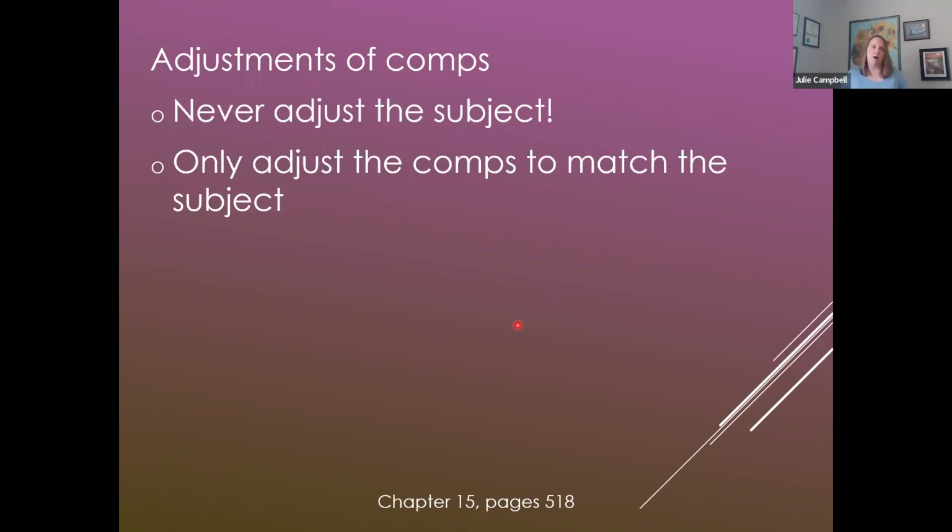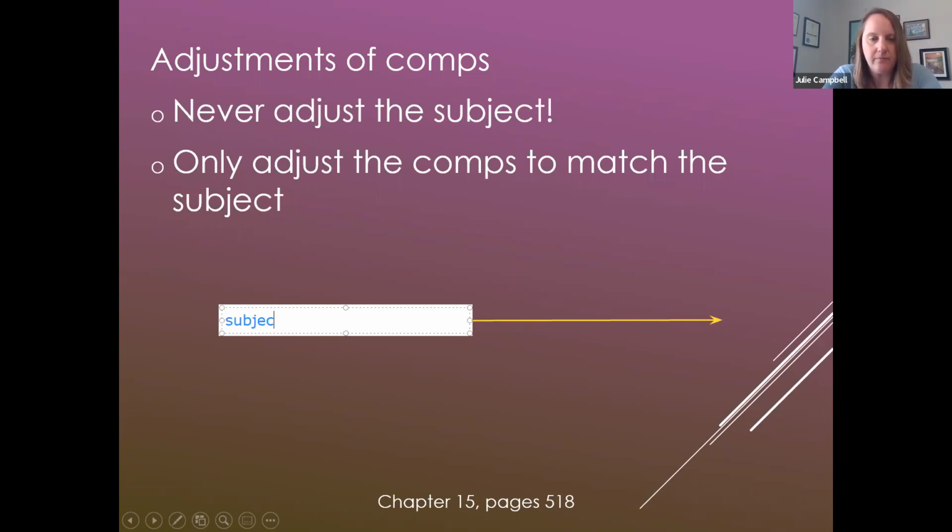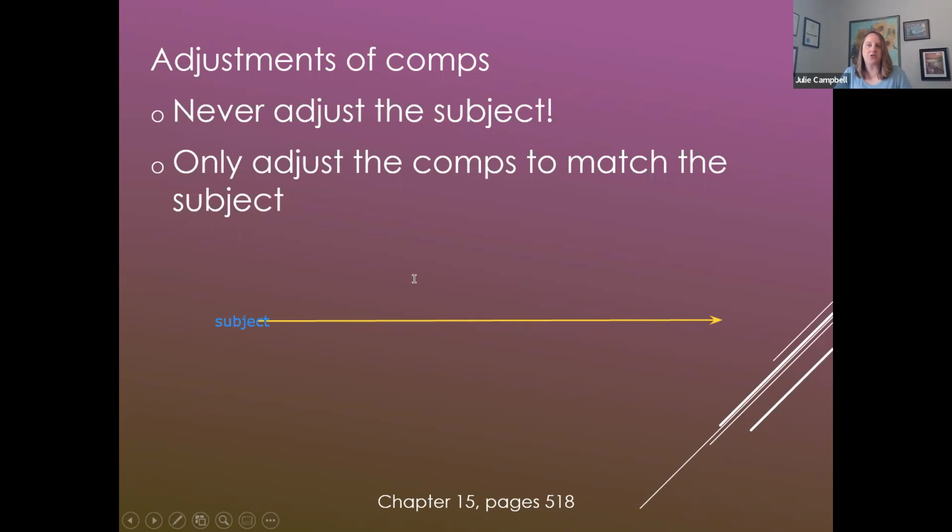When you're studying the comps, never, ever, ever, ever adjust the subject. We always adjust the comps to match the subject. So let's say, for example, this is our subject property, with all the features of the subject property. And that line is going to stay straight the entire time. I'm never adjusting the subject property.